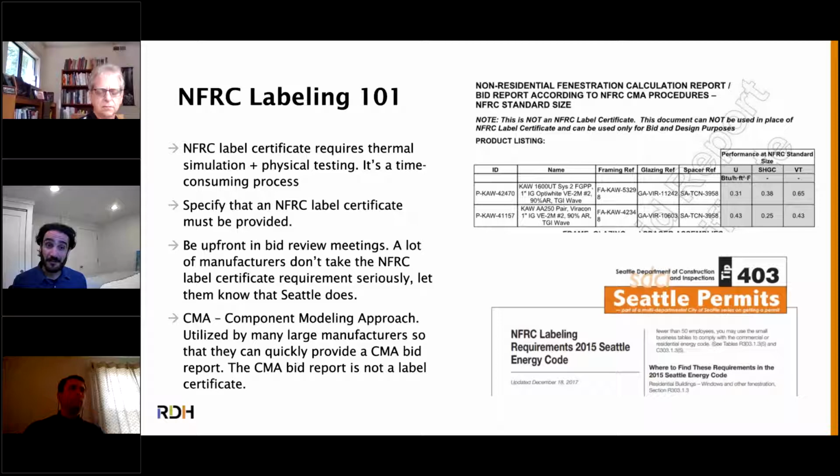Specify an NFRC label certificate in your specs, get it in the contract, and then mention it early and often. I keep thinking a lot of manufacturers have come around to the fact that Seattle actually cares about these requirements and they need to be submitted if you want a permit, but it feels like pulling teeth. So, mention it early and often.